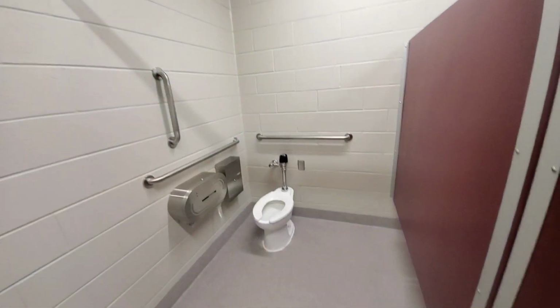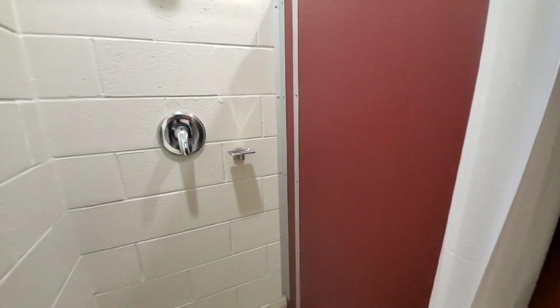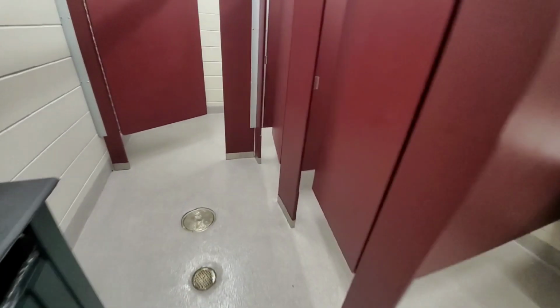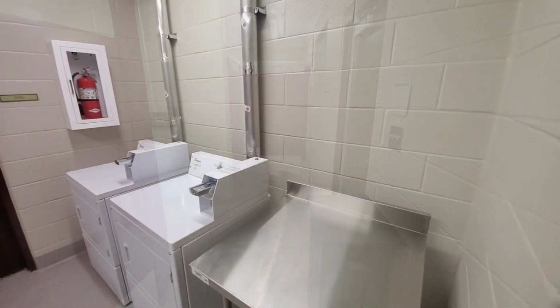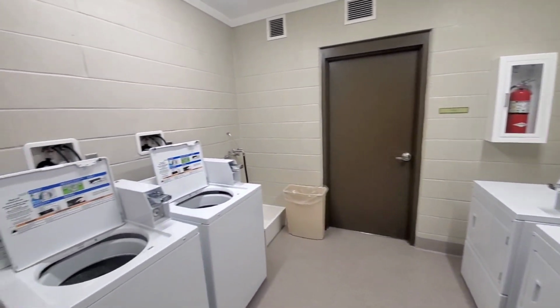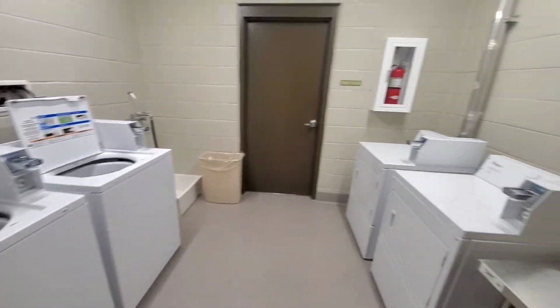So, guys, after a deer jumps out in front of us on the bike trail, I needed a restroom break. So, while I'm in here, I'm just giving you a quick view of the facility they have here in this new section of the campground. It's a basic bathroom, as you can see. Now, I'm going to head over to the laundry room, which is pretty basic. If you need to wash something or dry something, they do have that.